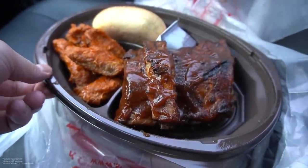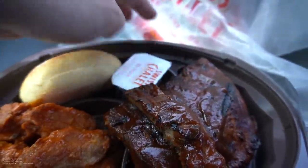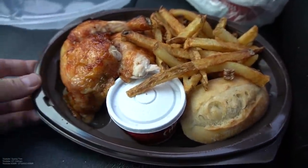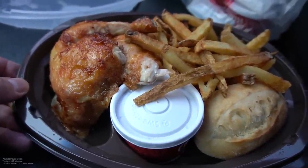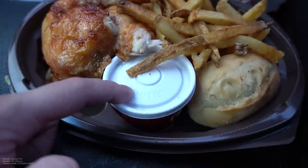On their menu, we got, one second. Oh, man, their half rack rib, 5 hot chicken wings. I'm not too sure what this is. Rib sauce. It's rib sauce and a nice hot bun. Looks mighty tasty. Lastly, we got their iconic rotisserie chicken. Smells amazing. Looks amazing, guys. French fries look absolutely fresh and amazing. Bread looks nice and hot again. Chicken looks amazing. More Swiss Chalet sauce.